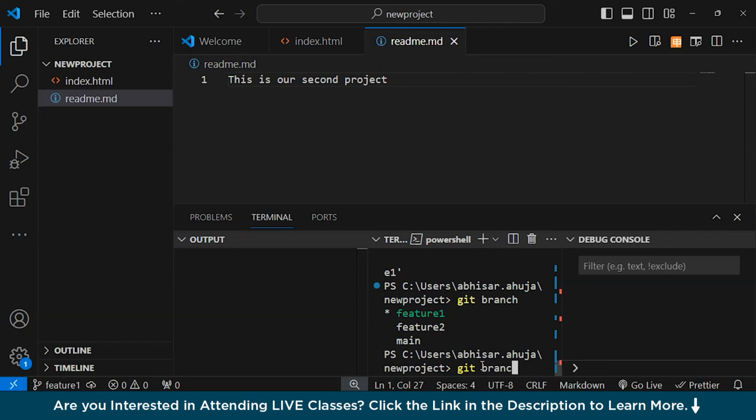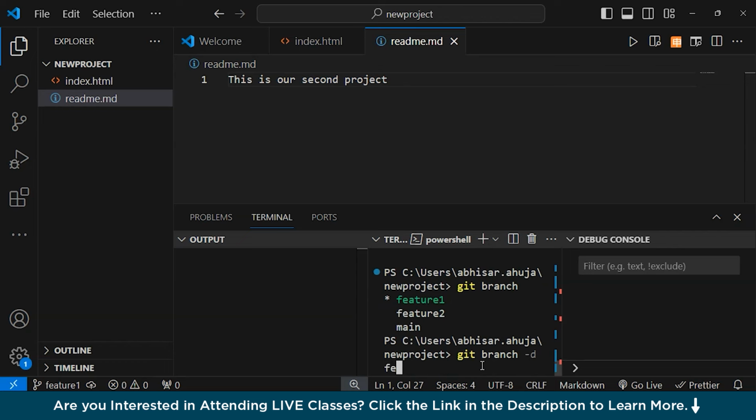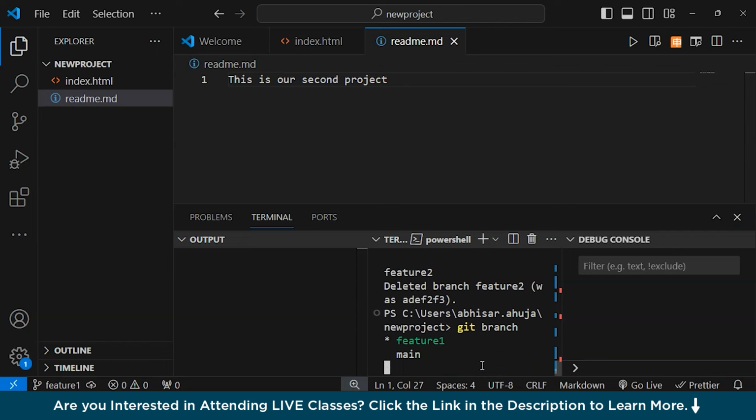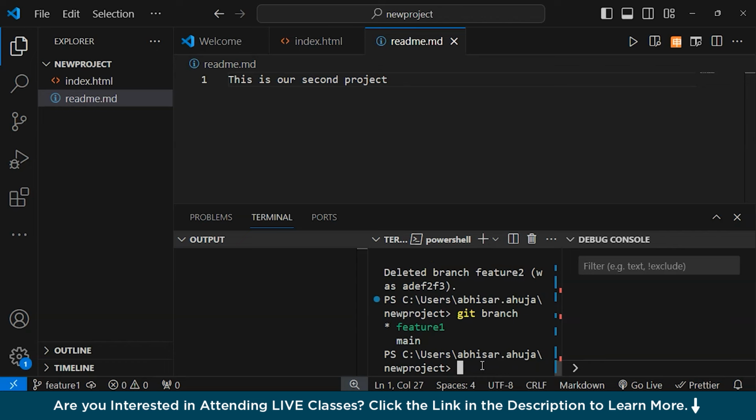Git branch -d and the branch name, that could be feature 2, and the branch has been deleted. To check, you could just write git branch. So currently we are in feature 1, and then there's the main branch.